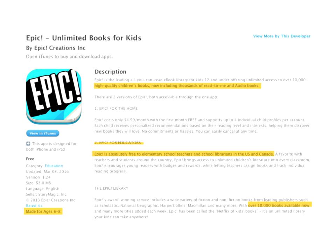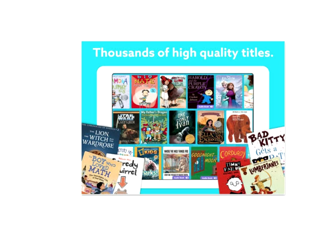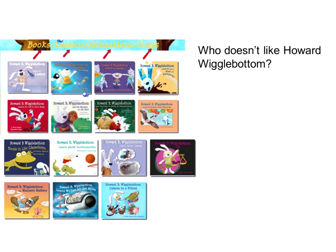So again, you will be provided with a direct link, if you don't have that, to iTunes, so that you can download it and check it out yourself. So just some screenshots of the books that you would get, and again, a mixture of fiction and non-fiction. And this one is another one of my favorites. I don't know too many students who don't like Howard Wigglebottom.